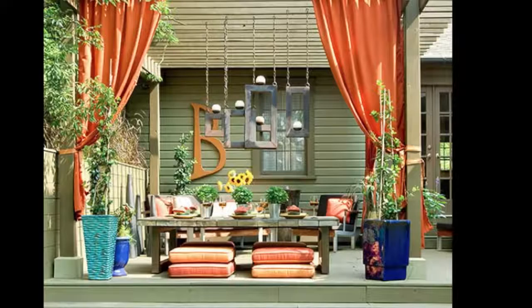Another idea, I really like this one, especially if you live close to neighbors. Put some curtains in your yard like they have here. Protect you from the neighbors if you want a private, romantic evening, just kind of get away from the prying eyes of the neighbors or the road or highway or whatever might be around you.